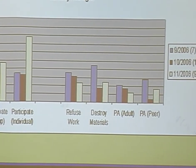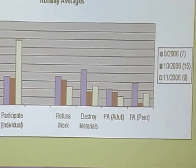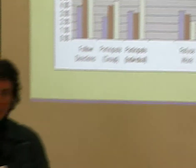Destroying materials. We started to see a really nice drop, and then right around Thanksgiving break, the couple of days right before the kids were leaving, all of a sudden we saw a huge leap in destroying things to take home. We don't really understand why. We could all speculate on some things, but we don't really have an understanding of why that was occurring. And then physical aggression toward adults was going down, and physical aggression toward peers sort of went down, and then it went back up.